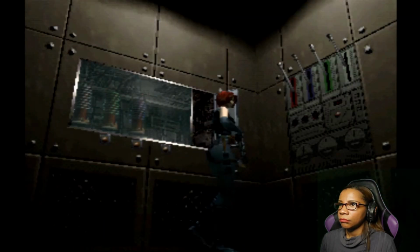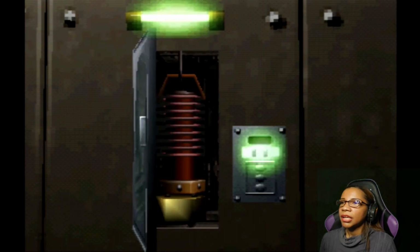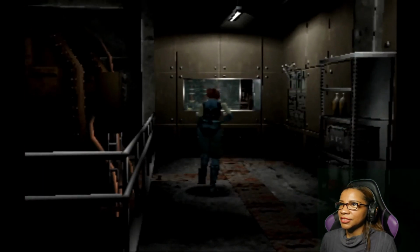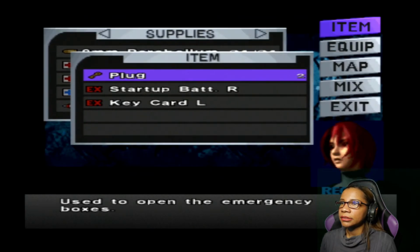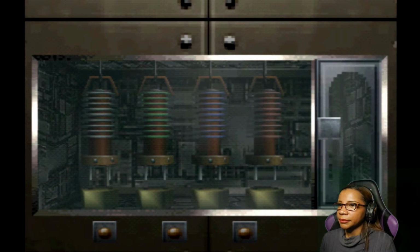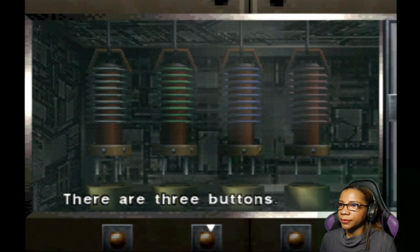Please tell me the red battery's in here. It is. Excellent. It's fully charged. Alright, so that was considerably easier than I thought. Let's start by putting the red battery in there. There it is. Okay, there we go. Red, blue, green, white. That's a very, very helpful camera angle. Thank you.